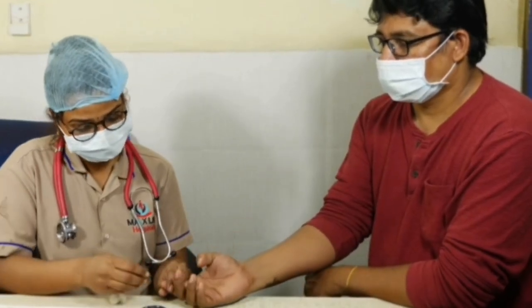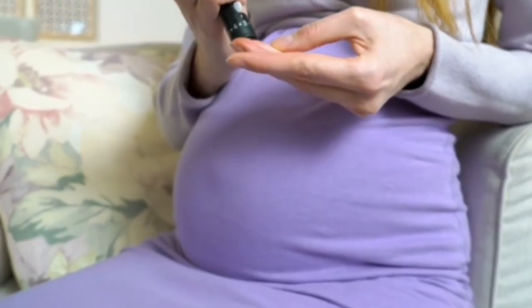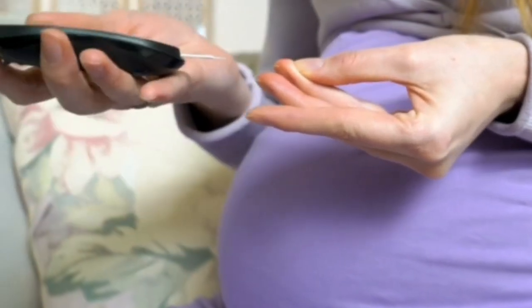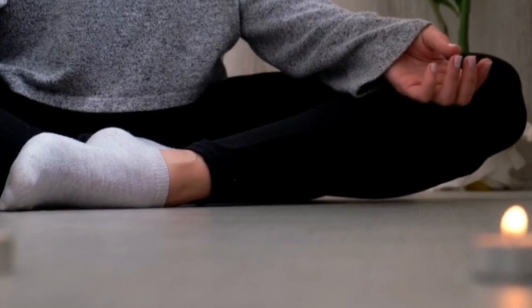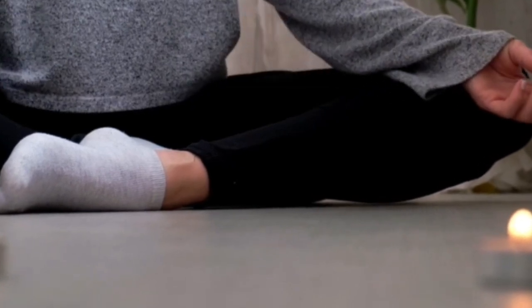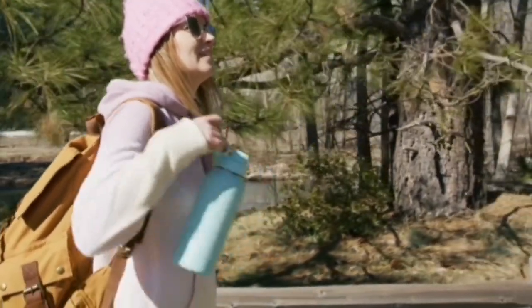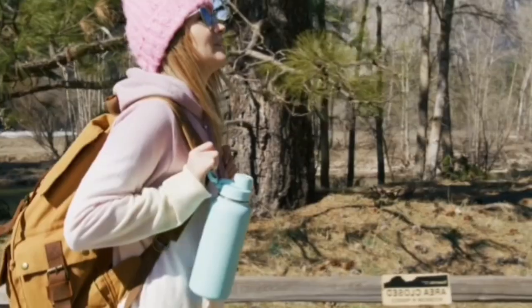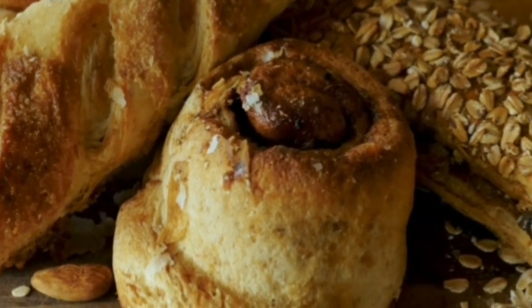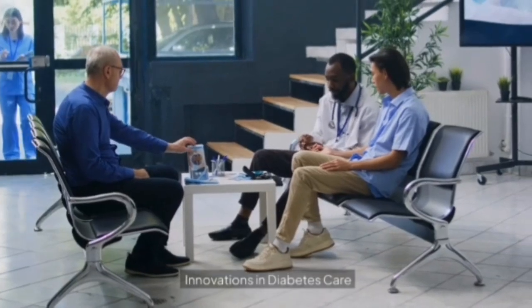Regular health screenings are equally essential, particularly for those with a family history of diabetes or other risk factors. Early detection of prediabetes allows for timely intervention, often preventing progression to type 2 diabetes. Chronic stress also contributes to the development of insulin resistance, which can increase the risk of type 2 diabetes. Adopting stress management practices such as mindfulness meditation, yoga, or regular relaxation techniques can significantly reduce this risk. Combining these habits with consistent hydration and quality sleep ensures that the body operates at its optimal capacity, further decreasing susceptibility to diabetes. Together, these strategies form a comprehensive plan to reduce the likelihood of developing type 2 diabetes and promote long-term health.